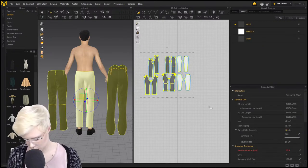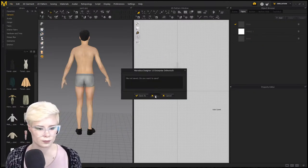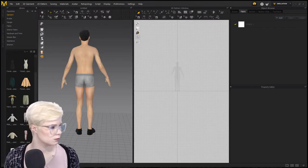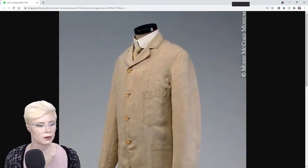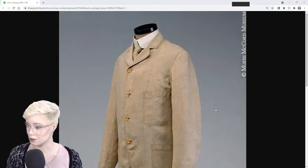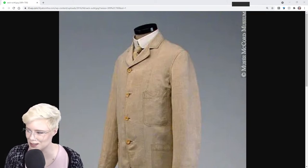Okay, so let's go ahead and make our shirt first. I want to show, open image in new tab. I'm stealing this high collar from this sack coat, which I will share the history of in the chat as well. So welcome to Marvelous Designer and some fashion history.